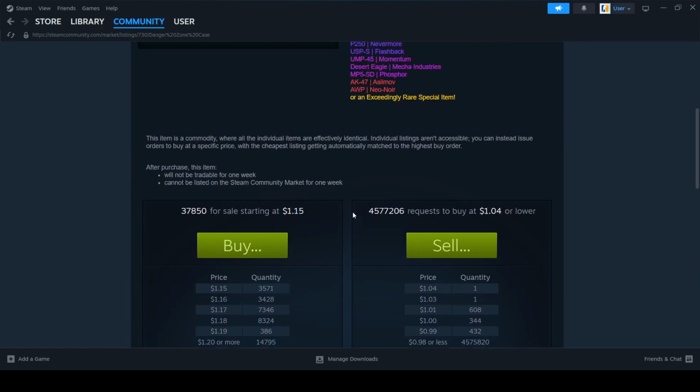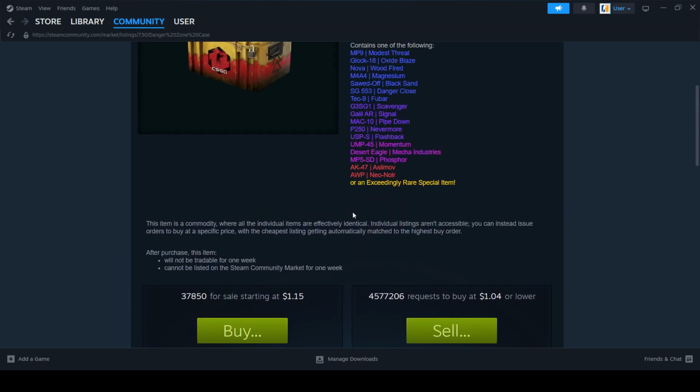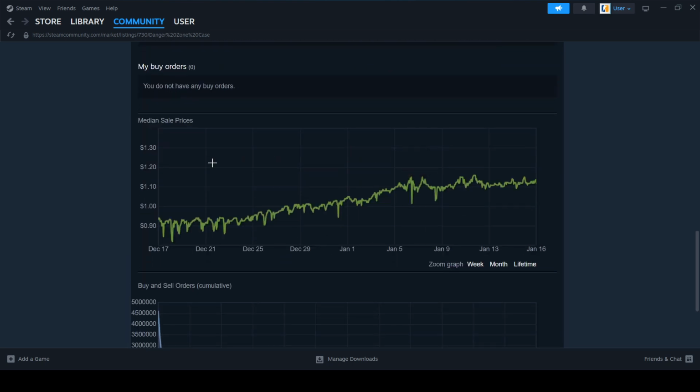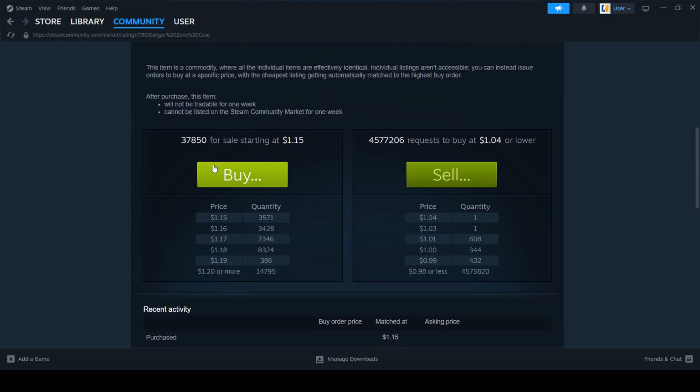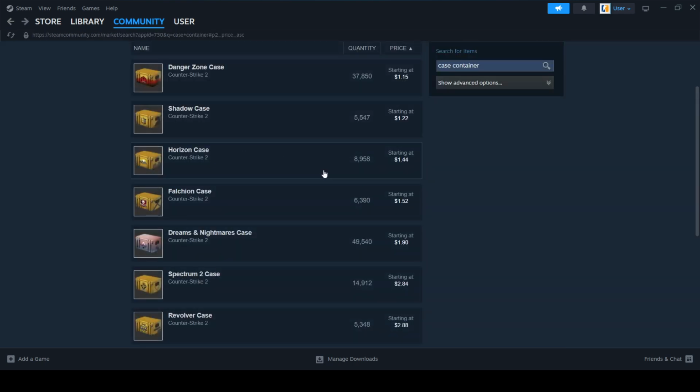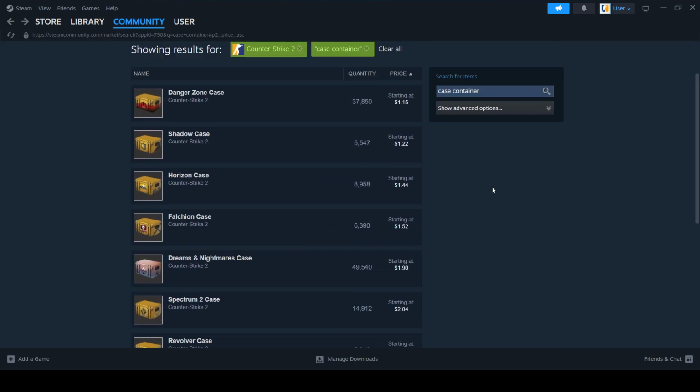With these Danger Zones still sitting at about $1.15, but that's still pretty good on these. We haven't really seen a substantial drop off on these from where they really began their growth from the 90-cent range up into again $1.15 where they're at now, really within a month, which is huge growth on a case of that price, especially with that many still in circulation.